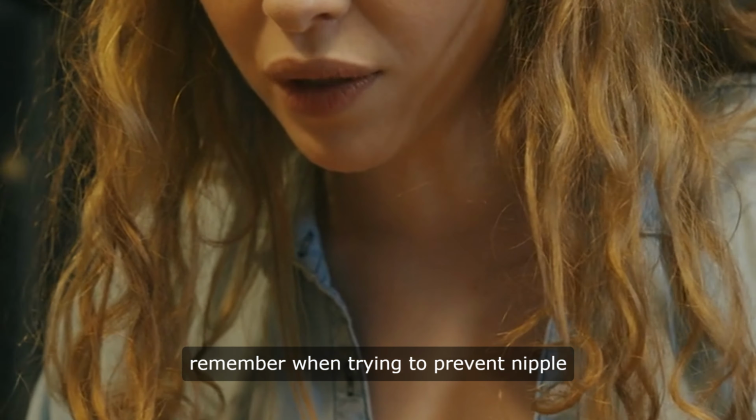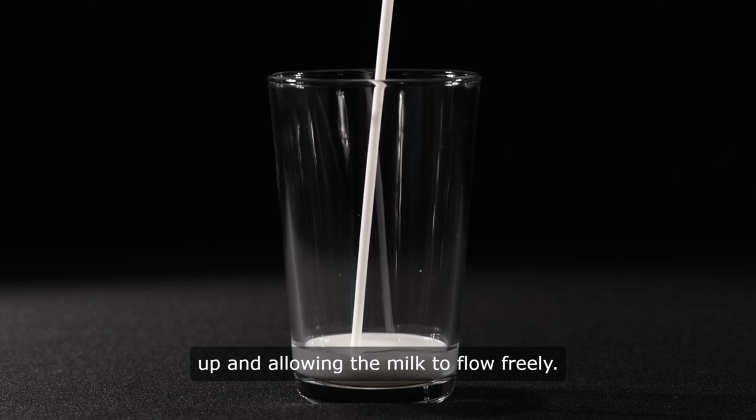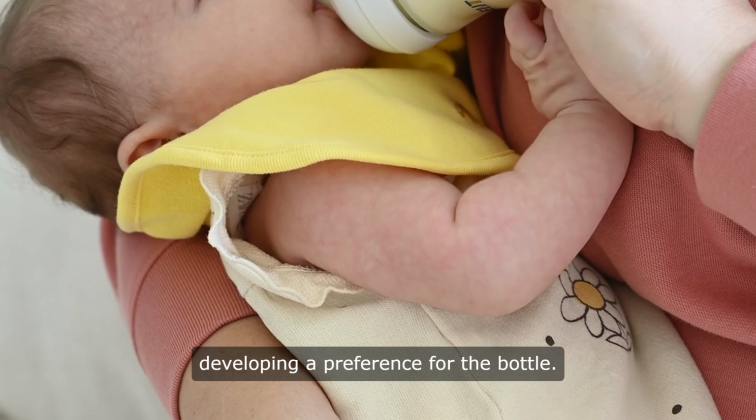Another tip for combating nipple confusion is to use paced bottle feeding. This involves holding the bottle horizontally and allowing the baby to suck and swallow at their own pace, rather than tipping the bottle up and allowing the milk to flow freely. This can help mimic the natural flow of breastfeeding and prevent the baby from developing a preference for the bottle.